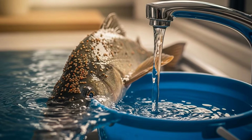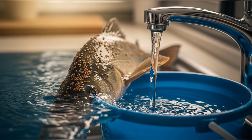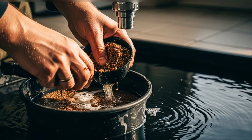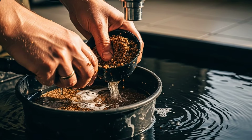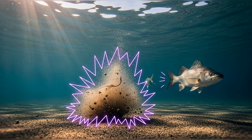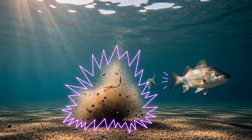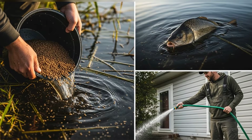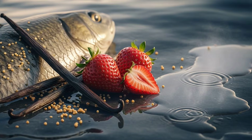Mistake number 14, using tap water to mix your bait. It might seem like a small detail, but it's a game changer. A lot of guys like to prep their ground bait at home to save time at the lake, so they just use water straight from the faucet. Big mistake. Tap water is full of chlorine. Remember, chlorine is literally designed to kill bacteria and disinfect. To a fish, that smell is a massive red flag. It's the smell of death.